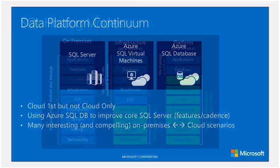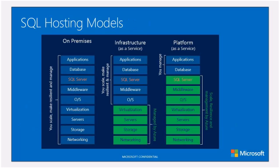So the difference between, of course, these, it all comes out to who controls what. In the case of SQL on-prem product, of course, the customer owns everything. They own the network, they own the storage, they own servers. They have full control over the entire environment. We have on-prem customers who decide when exactly to upgrade the firmware on their SAN, right?